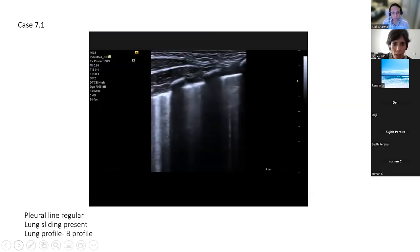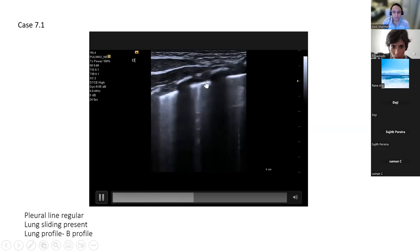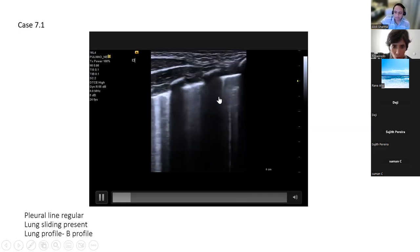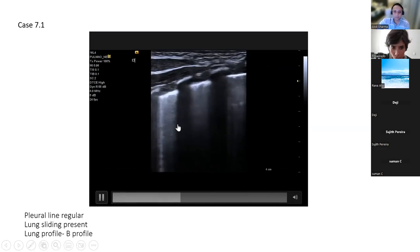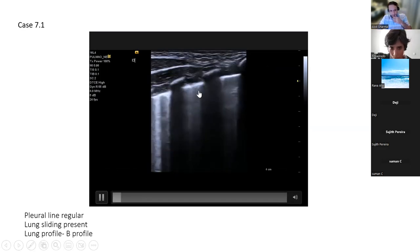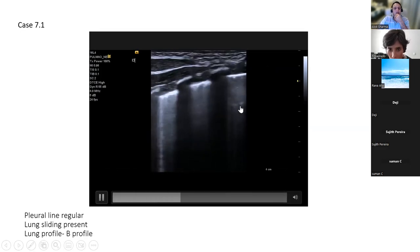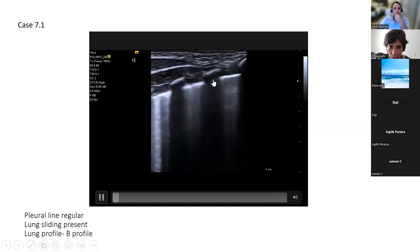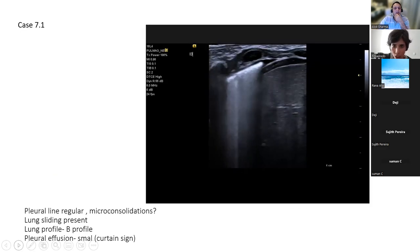In the L3 region, the pleural line is regular and we see lung sliding. Here I would call it a B profile because we have compact B lines and we hardly see the A line. And that's it for this image.